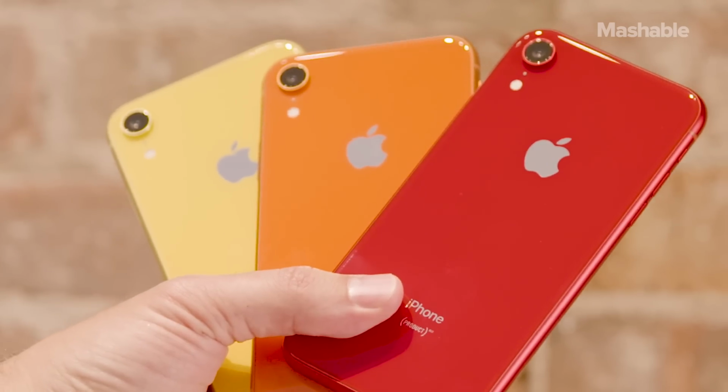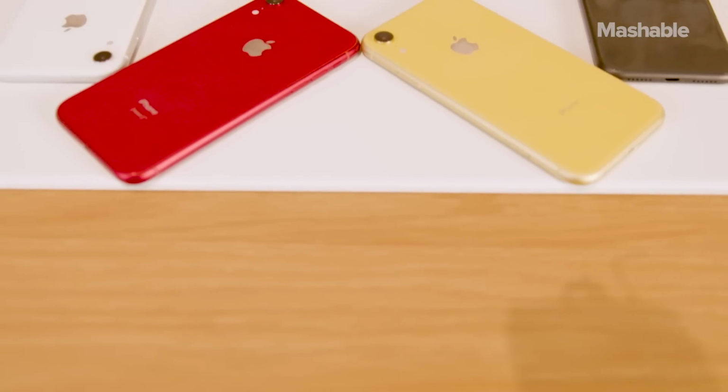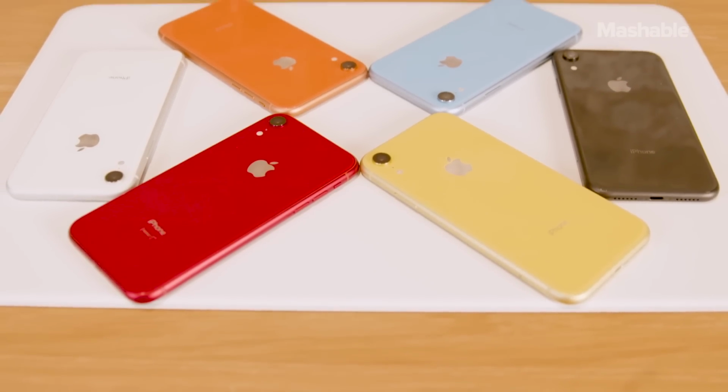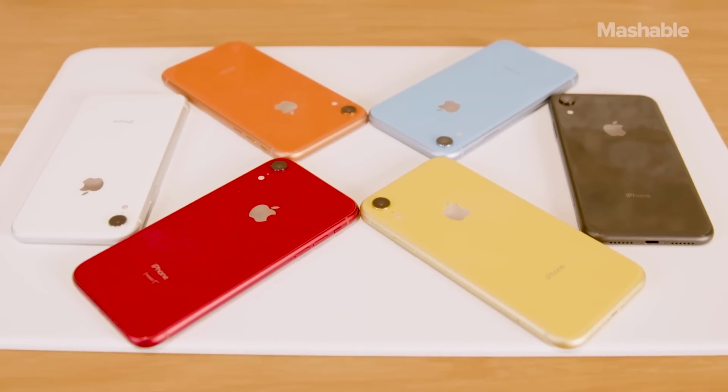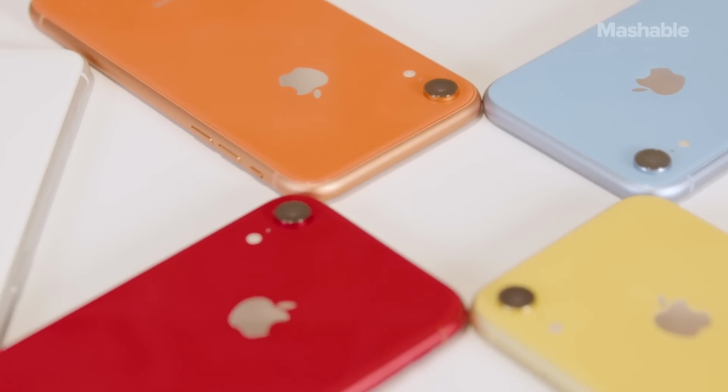So this is 3 of the colors. You got your red, you got your coral, you got your yellow. Colors are a big deal. I mean, there hasn't been this kind of variety in iPhone colors since the iPhone 5C. It's definitely sort of a thing people obviously like to do to express themselves, and they put their stuff in cases. It'll be interesting to see how many people opt for a clear case with these iPhones.